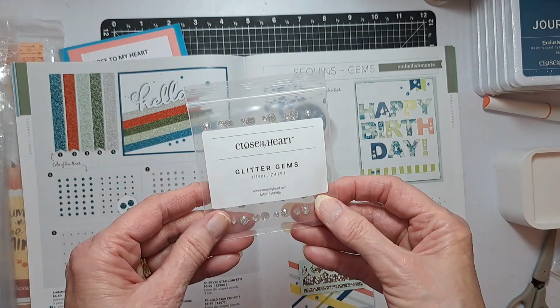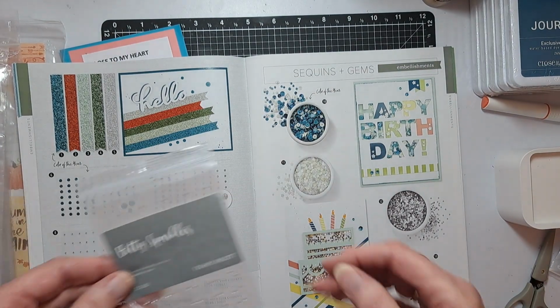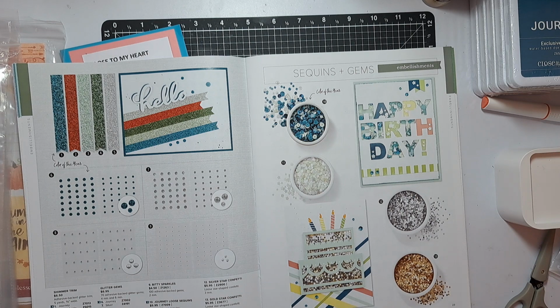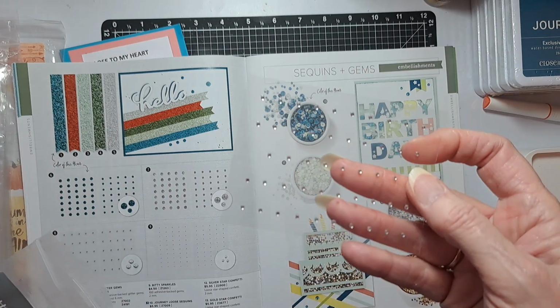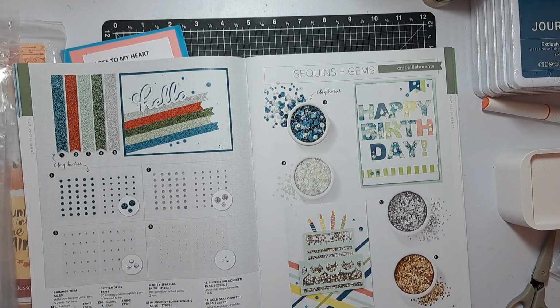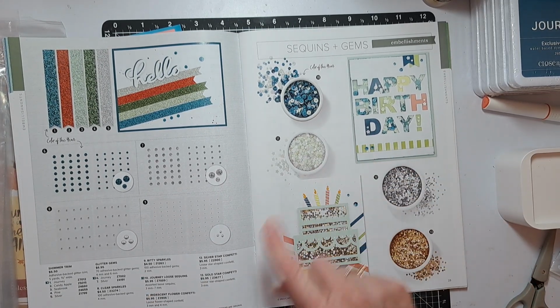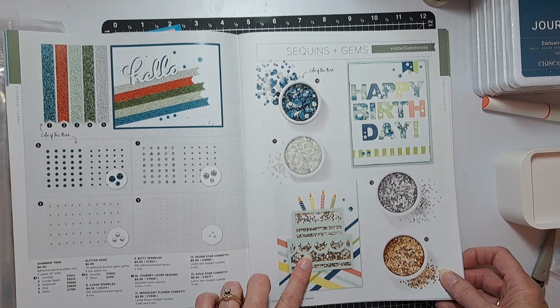And then these are the silver ones. And then we have our itty bitty ones. And they are itty bitty. Maybe if I take these little tiny ones out, you can see them better. See how tiny those are? Those are great for inside of flowers. Okay, and then we have our confetti. We have the new Journey, and then we have our silver confetti, and our clear and our gold. They work great for cards.